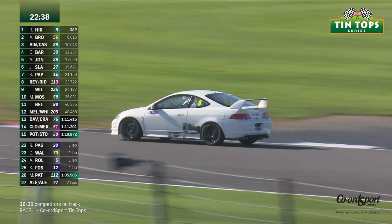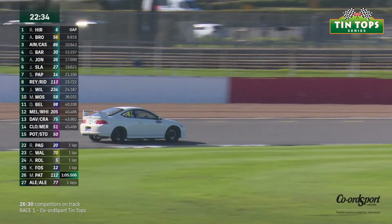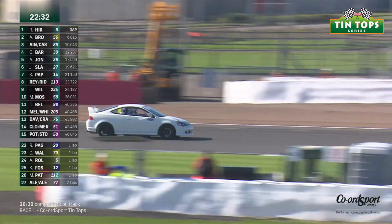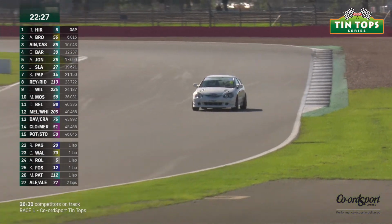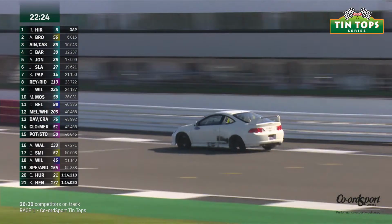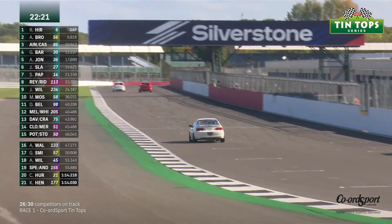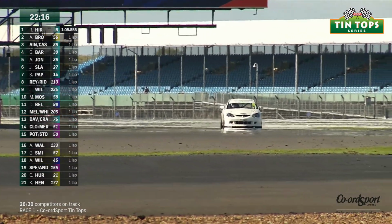He has now opened up a bit of a gap between himself and Gary Barlow, the number 30 Integra, who is not able to keep on pace with the Ainge Kazar number 86. But yes, Russell Hurd is having a stormer. It was 6.8 seconds last time over the line. I think he should be coming past fairly soon. Exactly, past me and across the line, completing 7 laps now.